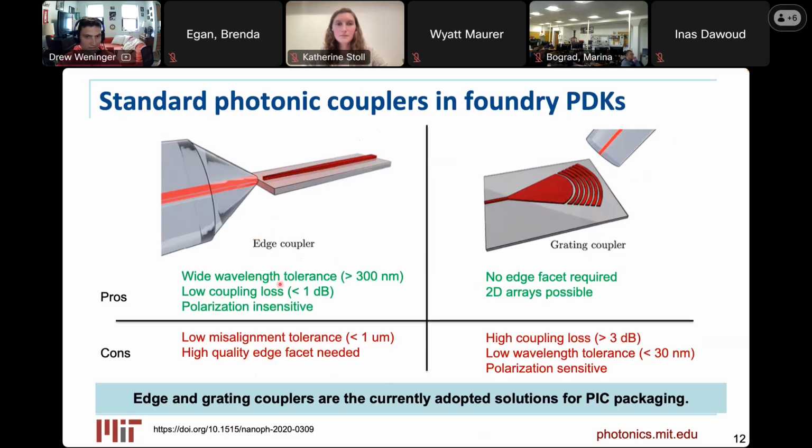However, you need a really high quality edge facet here. Usually that's achieved through a deep etching process nowadays, but in the past it was cleaving and polishing the sides of the chips, which is a painstaking process. And so edge couplers are not perfect, even if their performance has gotten a lot better. And the same goes for grating couplers, where you have a significant amount of coupling loss, and they're very intolerant to differences in wavelength. But the advantage is that you don't need a nice clean edge facet. You can stack them in 2D arrays instead of just having a 1D array along the edge of your chip. And in addition to that, the fiber can be placed vertically tens of microns away from the surface. So you don't have to worry about what the cladding is on top of your waveguides as much as you do in terms of the edge coupler.